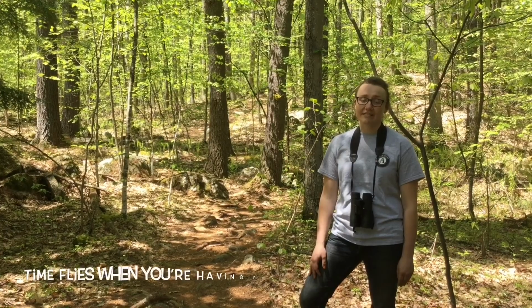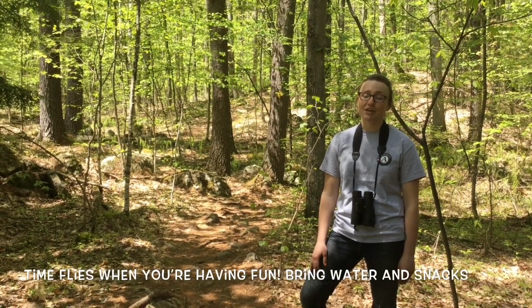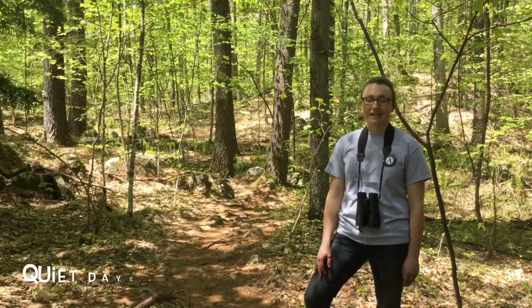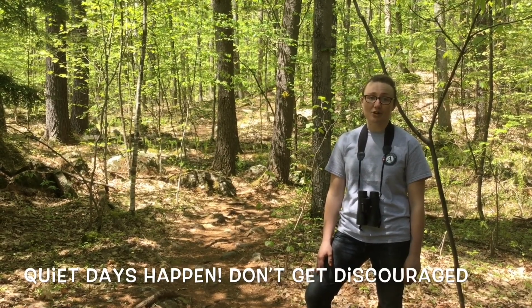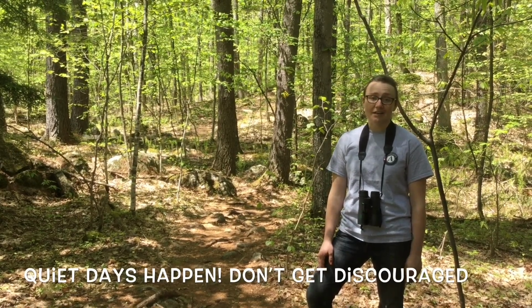It's also a good idea to make sure you're prepared with water and some snacks, because you never really know how long you're going to end up staying out. It's important to keep in mind that sometimes birding is hit or miss. You might think that the morning is the best time to go birding, but if it's windy or if it's a little too chilly, you might not hear very much.